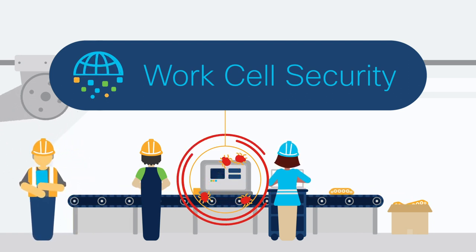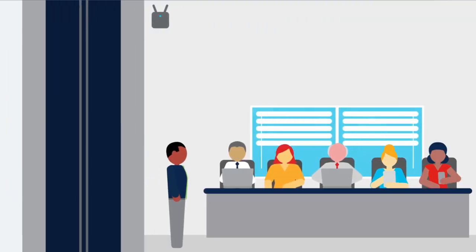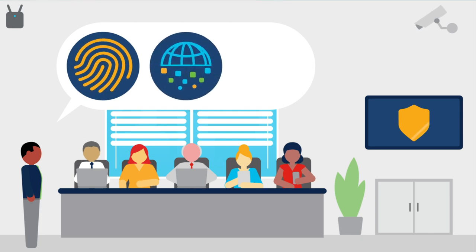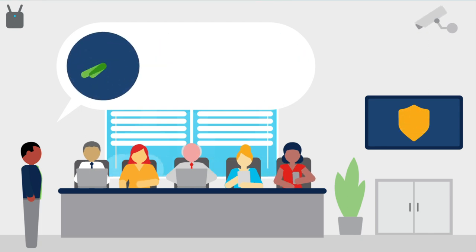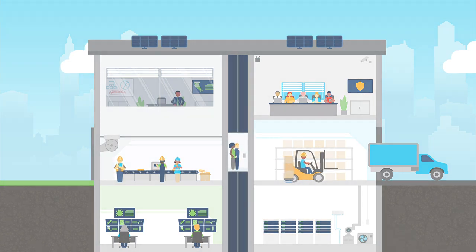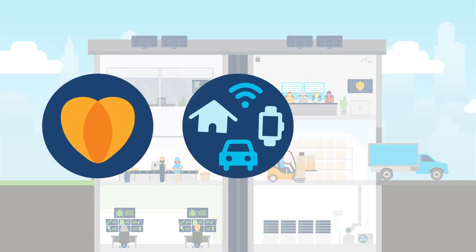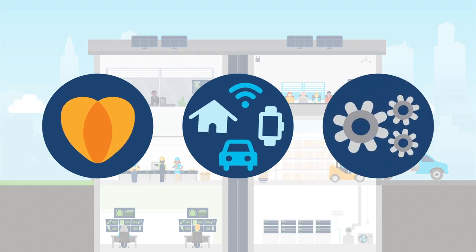to remediate the threat. The next day, the chief security officer shares good news with all the key execs and stakeholders. The network security and segmentation strategy has paid off, helping them avoid costly downtime, lost production, and a lot of bad publicity. With Cisco end-to-end security solutions, you'll always have peace of mind in knowing that you can get out in front of IoT threats, even in today's complex manufacturing environments.